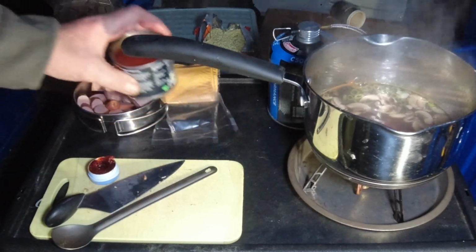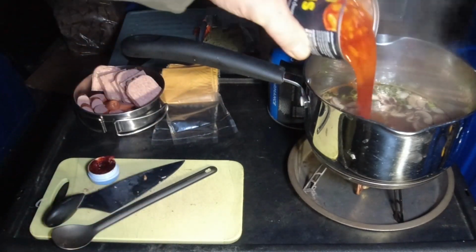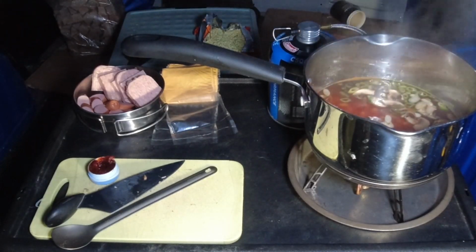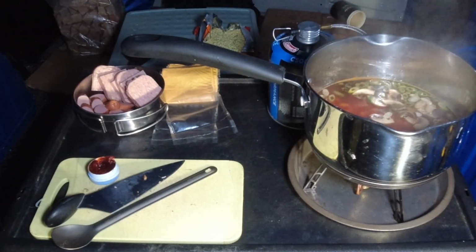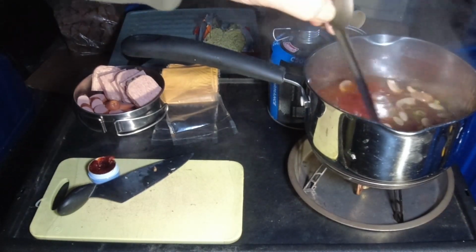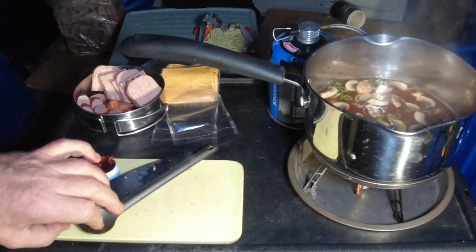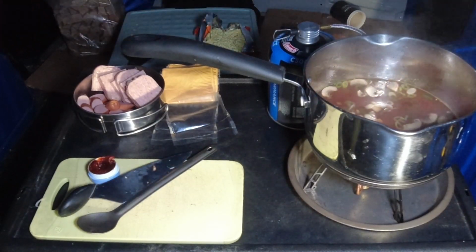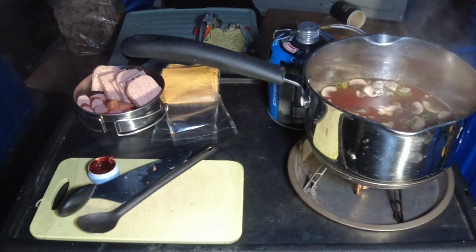Do you know what? I think we'll start putting in the American stuff. So baked beans, this seems a bit weird, but baked beans are in. Let's give it a bit of a stir. And actually, I think I'm going to crank that back up a bit because the baked beans have just sucked all the heat out of that. So we'll give that a minute.